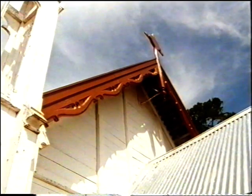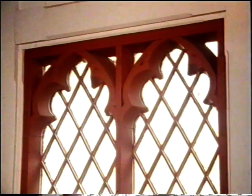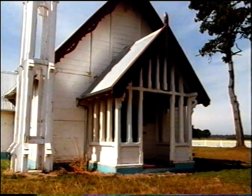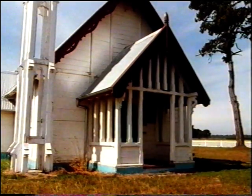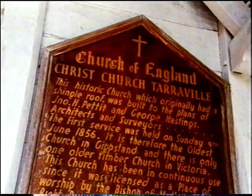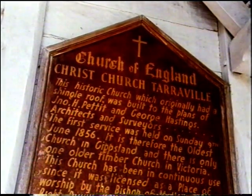To assess the extent of conservation required to repair the whole building, Heritage Victoria has financed a pilot restoration project. With medieval features like trefoil tracery windows and an open pillared porch, Christchurch is a valuable cultural asset. Because of its unique historic and architectural significance, it is included on Victoria's Heritage Register, which protects it by law.